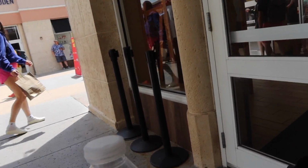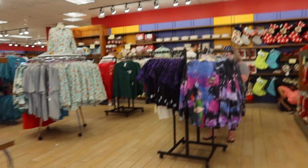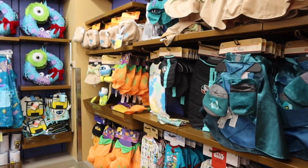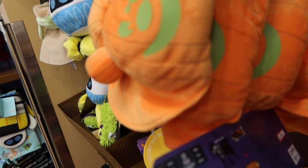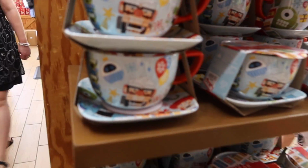Oopsie doopsie. Alrighty. And they have lots of Halloween stuff over here now. They moved everything here. It's all the dog stuff. Let's see, did the costume go down any, Obi? If it did, $7.99. Nope. I was going to say if it did, we're getting it. $14.99, that's a mug and a plate.